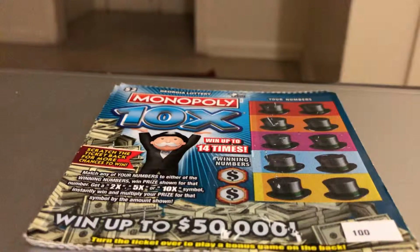So the general rules is match any of your numbers to either of the winning numbers. Win prize shown for that number. Get a 2x, a 5x, and a 10x symbol. Instantly win and multiply your prize for that symbol by that amount shown.